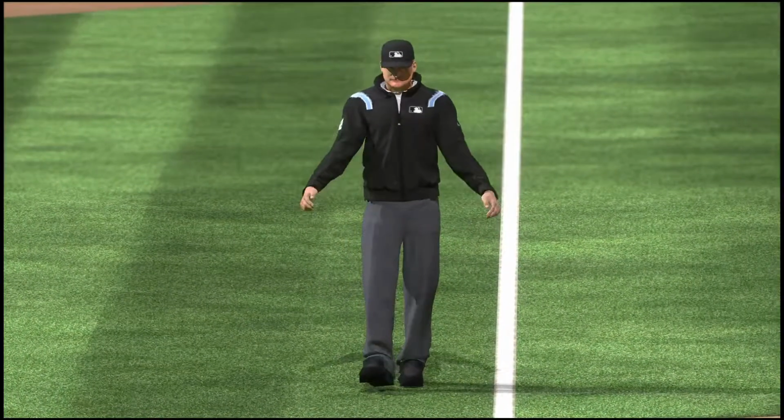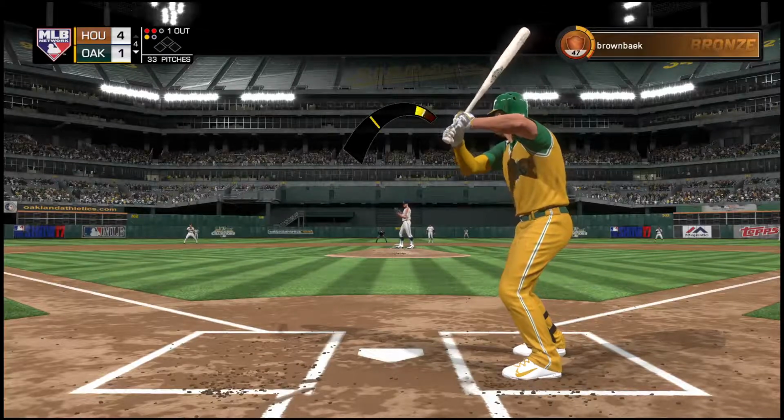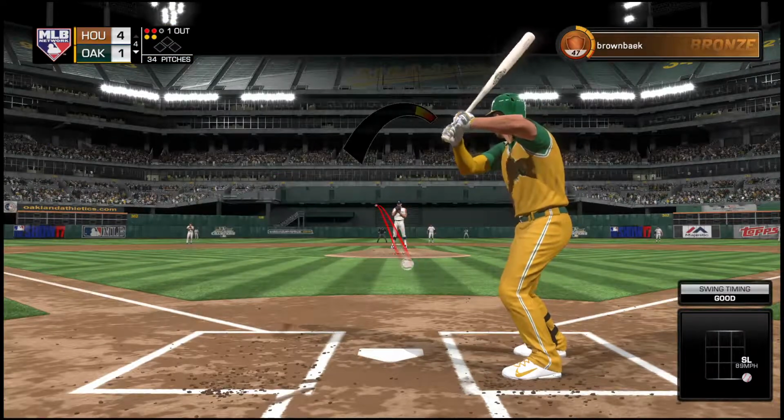Checked his swing there, and did he go? No, he did not, says the third base umpire. Ball 2. And just never could commit to the swing there, but he went around, and it's even now at 2-2.